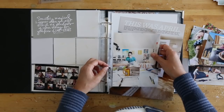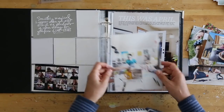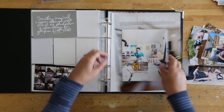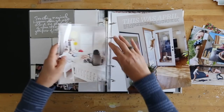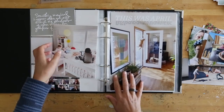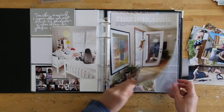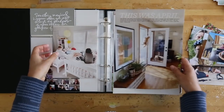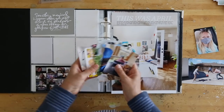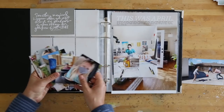But with these ones, I think I need to punch holes. I thought that they, oh, it works if you do it right in the middle. Okay, I couldn't remember. It's been a while. This is what happens when you can't remember. Okay, so this one needs a page protector, and then I'm going to figure out how I want to include all of these. I might need to add in another insert.